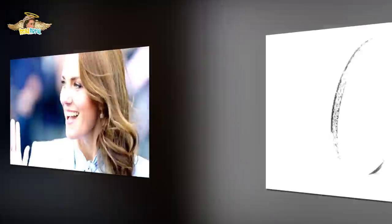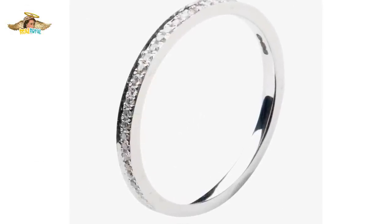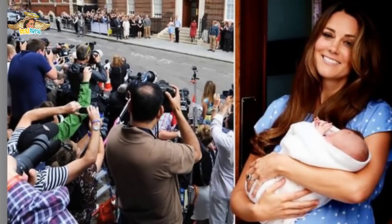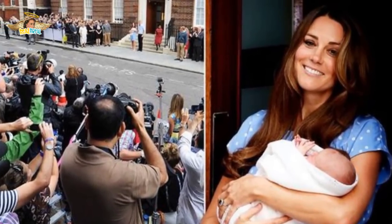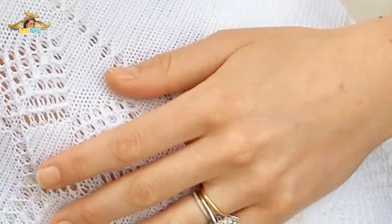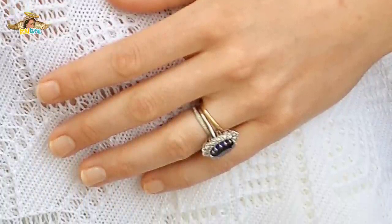Deemed a royal favourite from the Annoushka brand, the diamond eternity ring is made with 18-carat white gold and hand-set with sparkling white diamonds. The delicate eternity ring has a sweet story behind it, since it's thought to be the generous gift that Prince William gave his wife following the birth of Prince George in 2013.